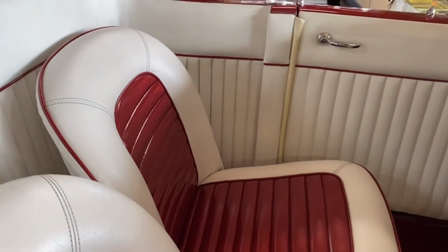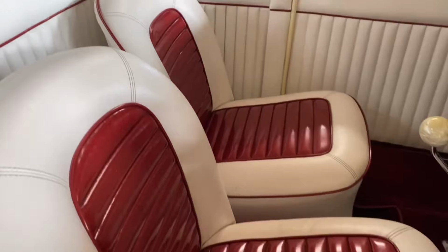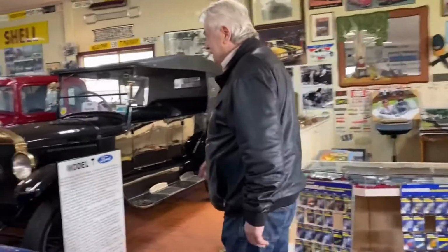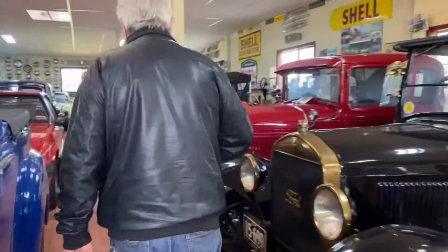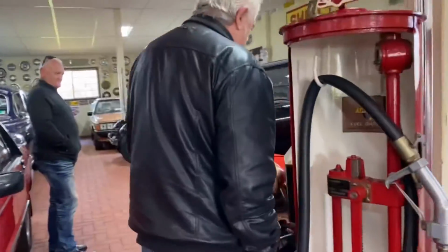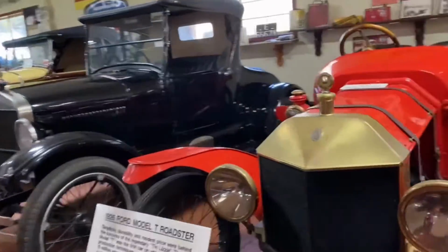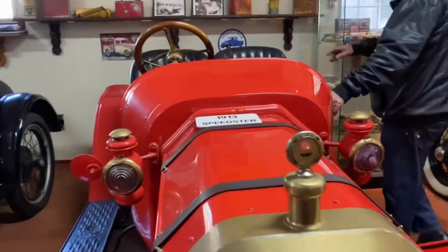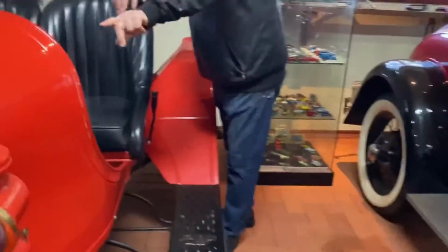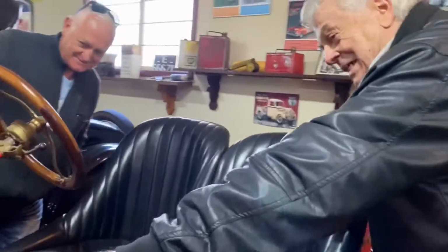So what's the oldest you have here? The oldest would be 1913, the Roadster, the one that won the Perth to Sydney Rally, this one. It won the Perth to Sydney Rally in 1979. Imagine driving this thing over the Nullarbor. The windscreen wipers wouldn't work. There's the plaque for it here, around this side.